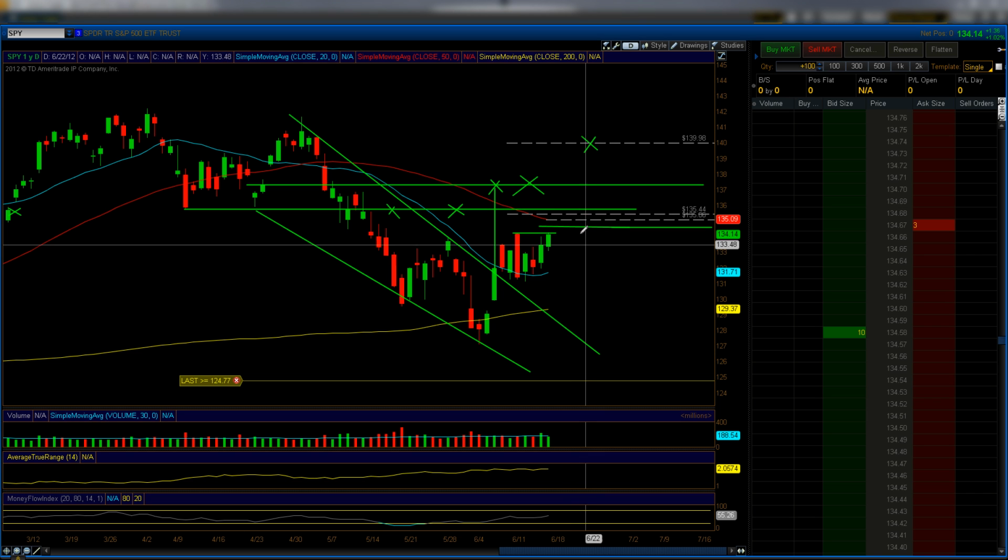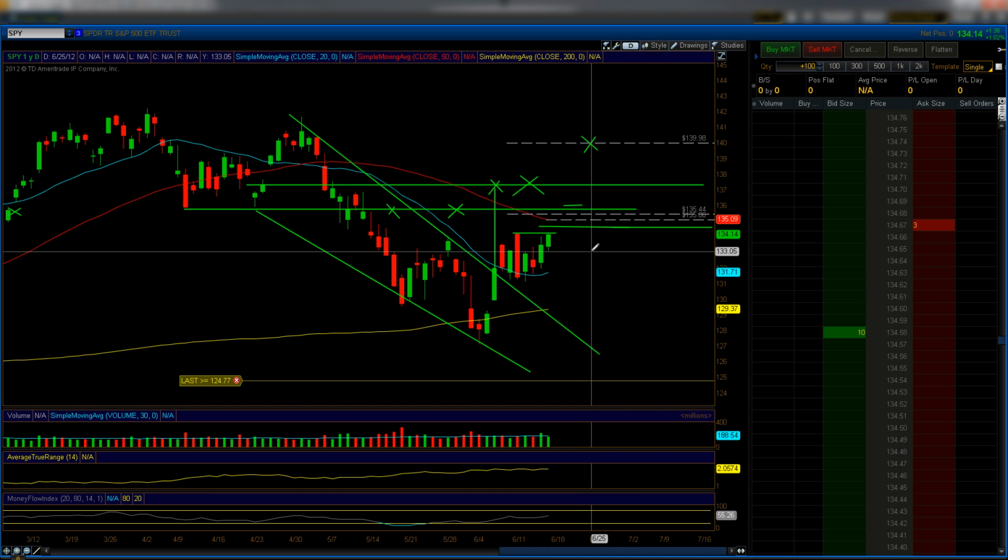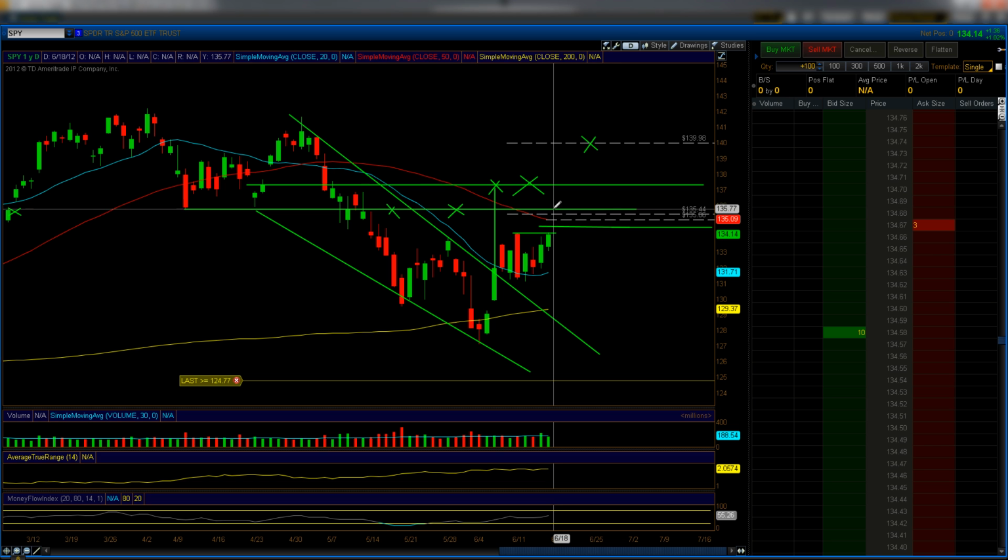Now, let's just say we actually open above this level here, which is that 135.76 level. Above this level, we open somehow above this level, because really an $8.25 up move in the E-mini futures isn't really that much at all. If it was going to be big news, we would be seeing a 20 plus move in the E-mini futures. Again, that can still happen. It really depends on how the E-mini futures trades tonight. So that's something that you have to keep your eye on.